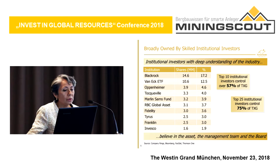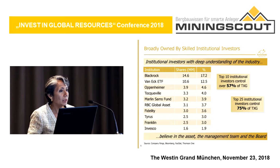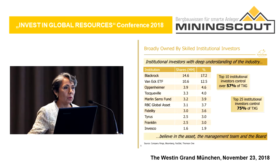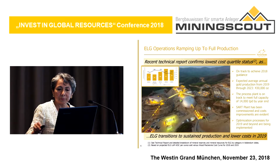Some of these shareholders, many of them very famous gold funds, have been with us from the beginning, with the exception of BlackRock. BlackRock in London started buying only last year, at the beginning of last year, when we announced the discovery of our underground deposit. So with 10 calls, we can reach 57% of our stockholder base, and with 25 calls, I reach 75% of the institutions.